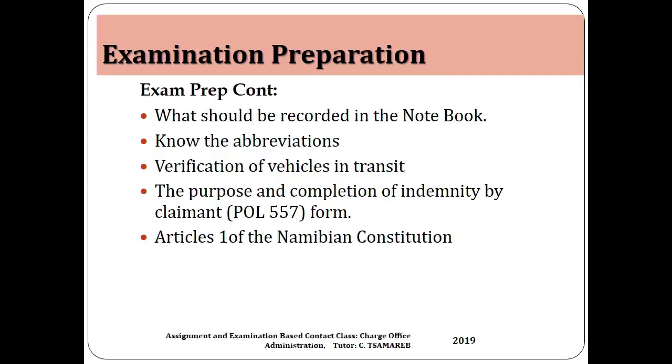The purpose and completion of the indemnity by claimant form, that's the POL 557, normally completed when recovered property is handed back to the owners. So you need to complete it. Please know the procedure that goes with the form.